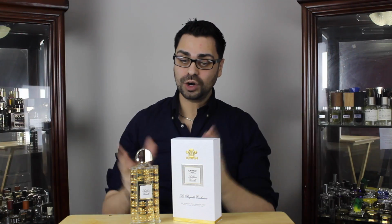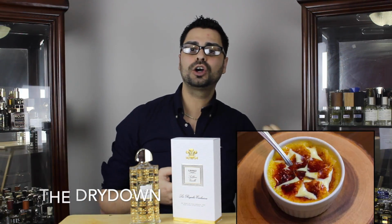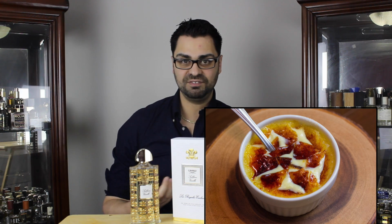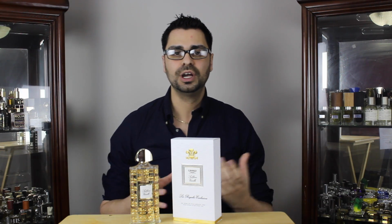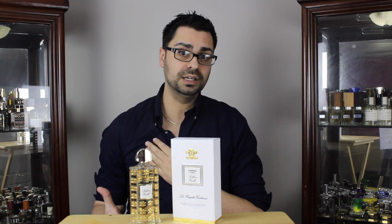At times, more in the dry down, this scent brought me to a creme brulee accord, which is a great use of the Tahitian vanilla bean. It gives you a creamy, buttery, caramel-like vanilla, however, never really turned too gourmandish or even too sweet to the user. Too many vanillas are truly really thick, which most of them, to be quite honest, I really love. I love those thick vanillas.